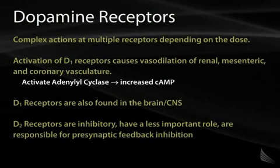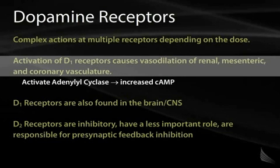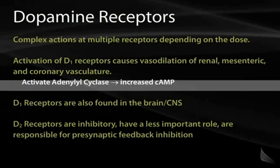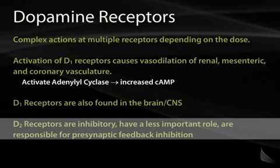Let's talk for a second about dopamine receptors. These receptors have complex actions because you have multiple receptors depending on the dose that can be activated by dopamine. D1 receptors, when activated, can cause dilation of renal, mesenteric, and coronary vasculature. This is because D1 receptors, when activated, will activate adenylyl cyclase and cause increased cyclic AMP production inside the smooth muscle cell. D1 receptors are also found in the brain and the central nervous system. D2 receptors, however, are inhibitory, and they have a less important role. They're responsible for presynaptic feedback inhibition.